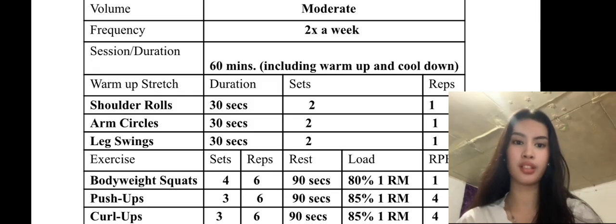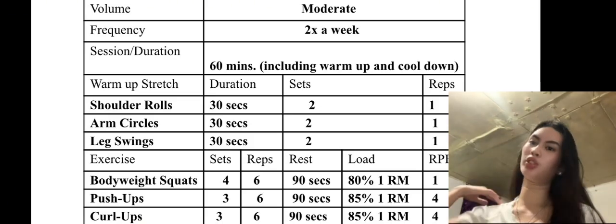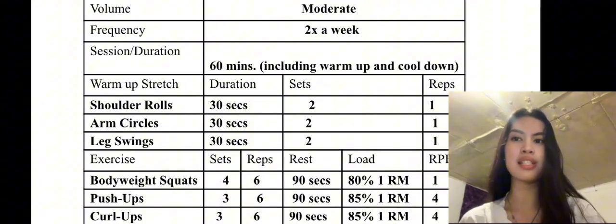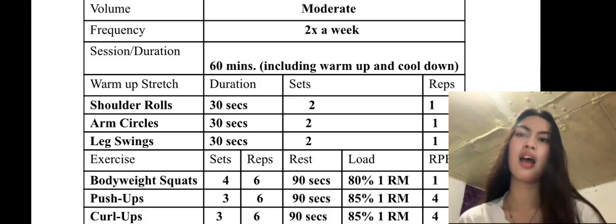Of course, before we start exercises, especially if it's heavy, we need to have some warm ups and stretches first. For my warm ups, I chose shoulder rolls, arm circles, and leg swings. For my shoulder rolls, I have 30 seconds duration, 2 sets, and 1 repetition. For my arm circles, I also had 30 seconds duration, 2 sets, and 1 repetition. And for the last one, my leg swings, I had 30-second duration, 2 sets, and 1 repetition.